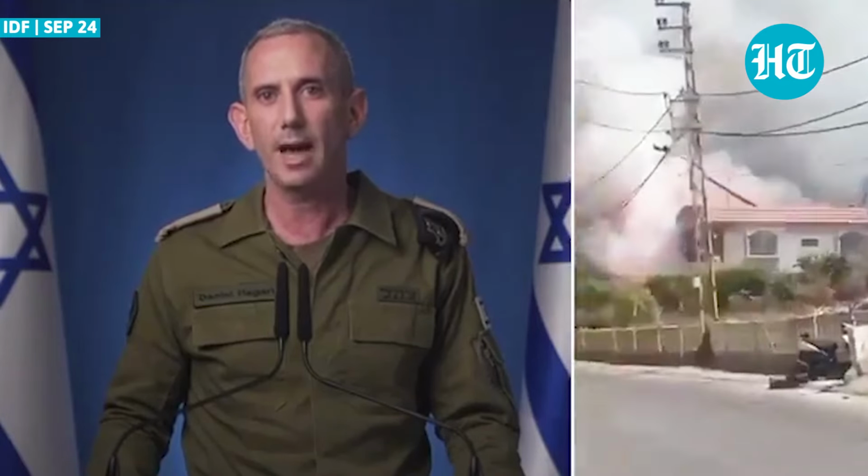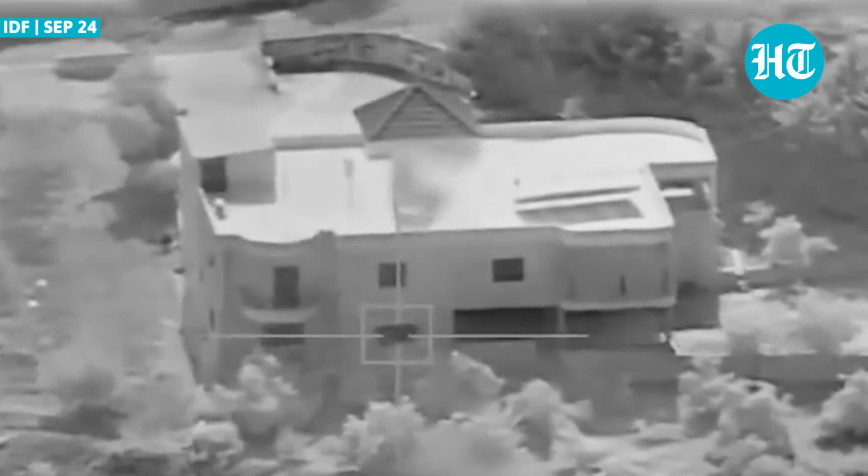Here you can see a house used by Hezbollah to store its weapons. In the footage here, following our strike on the weapons, secondary explosions can be clearly seen, and a rocket fired and hit a nearby house.